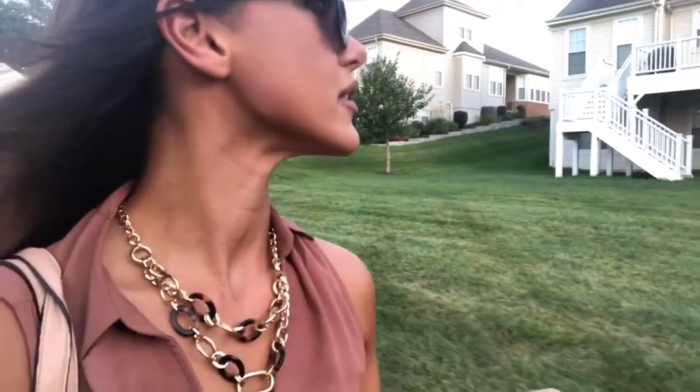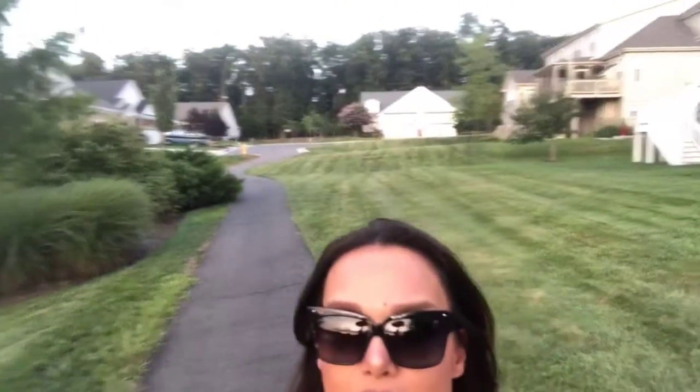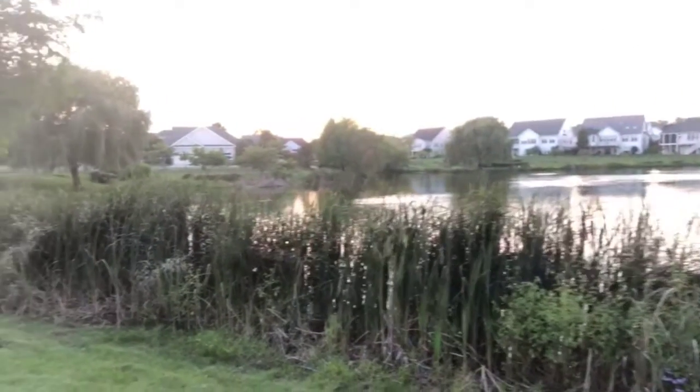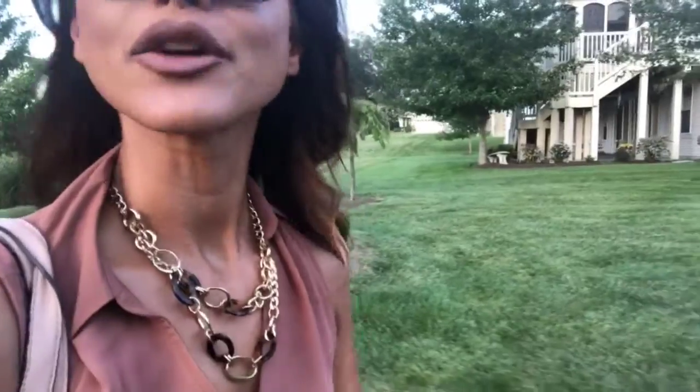I think this is one of the quietest neighborhoods I've ever been in, ever. By far, super duper quiet. I just love this, look. Anyways, I feel like it's so quiet that I can't even talk. It's so peaceful.